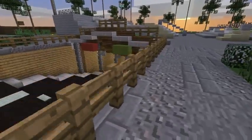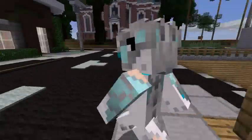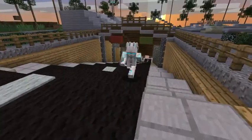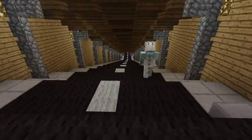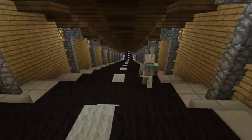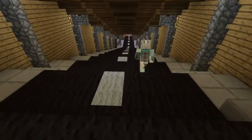Sun's going down. Ooh, what's down there? Let's go down here. I dropped that sugarcane. Ooh, it's a tunnel. I wonder where it leads. I bet there's another part of town down here. Yeah, like downtown. Remember?